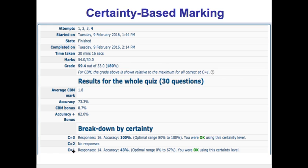14 times they put a 1, and they got 43% of those right. So it's a good thing they put a 1 on it. And so the optimal range is 0 to 67, so they were totally okay with putting the 1 on all those other ones. So that's a person that knows a lot of things, and they know that they know a lot of things, and that's great.